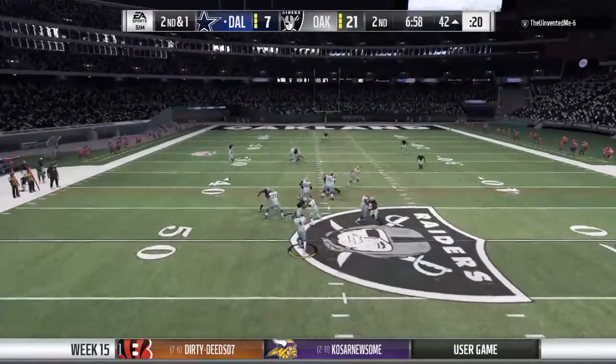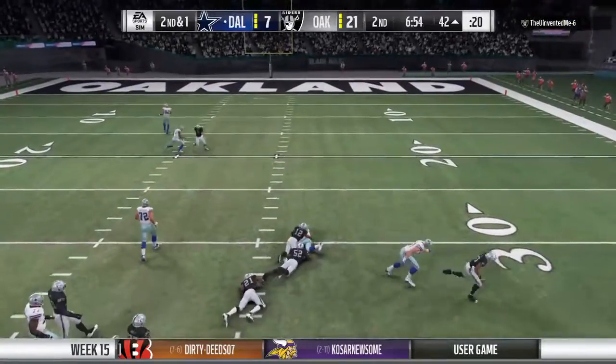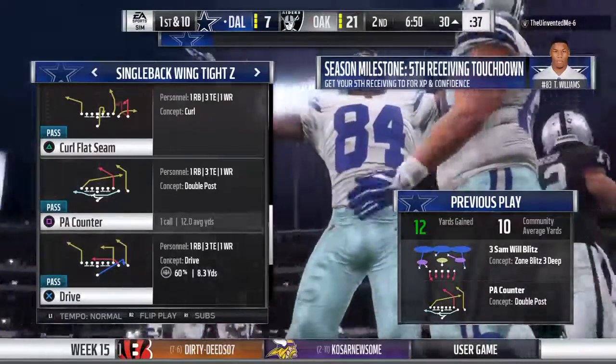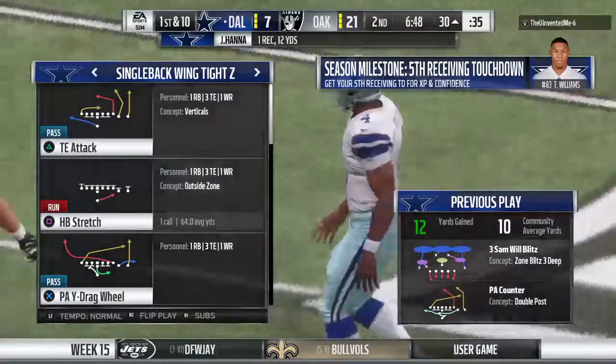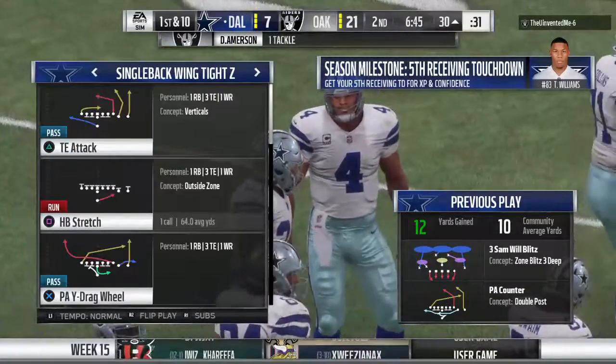Play action to Elliott. Here's Prescott. And it's a short one here, complete to his tight end. And brought down, but able to get it to their 30-yard line. They pick up 12 on the play there, and they move the chains.